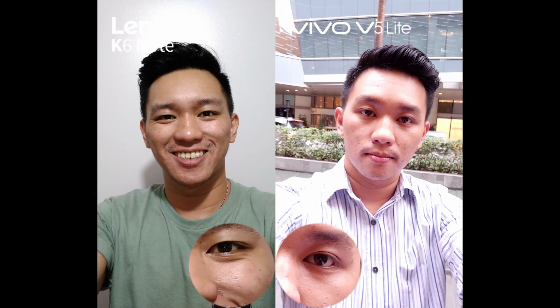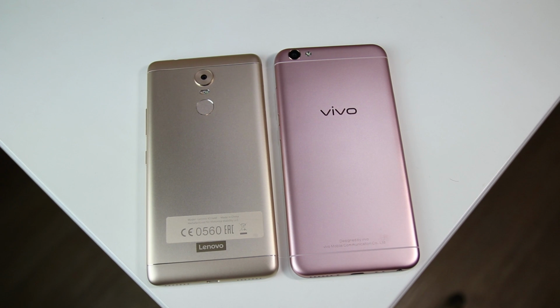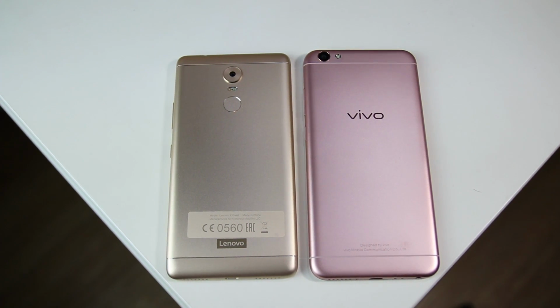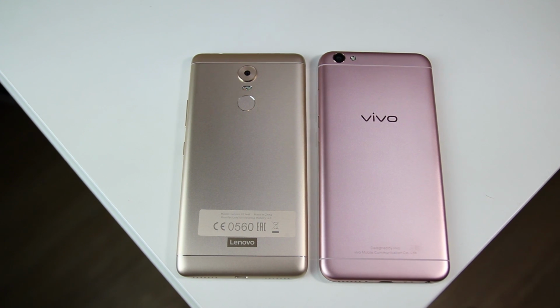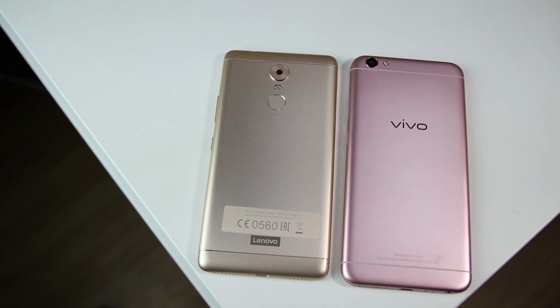As we head to the selfie department, the V5 Lite's 16-megapixel selfie shooter returned the tides against the 8-megapixel version of the K6 Note. Vivo's affordable perfect selfie handset left its competitor with a better overall shot that comes with its own soft light flash. It's a matter of black and white in the camera department for our contenders, so do let us know in the comment section below which you prefer, either the main camera of the K6 Note or the selfie camera of the V5 Lite. We are leaving this one to you guys.